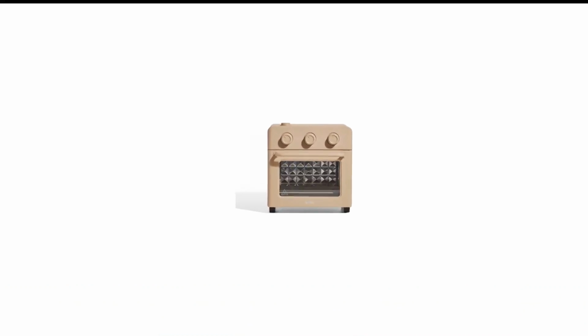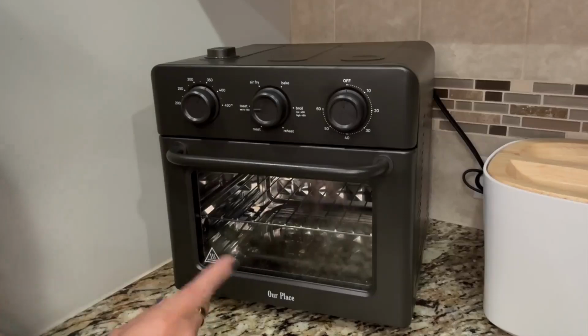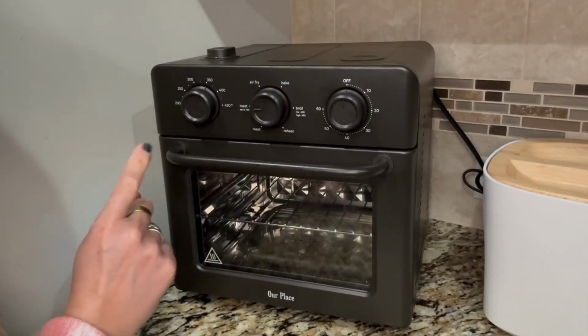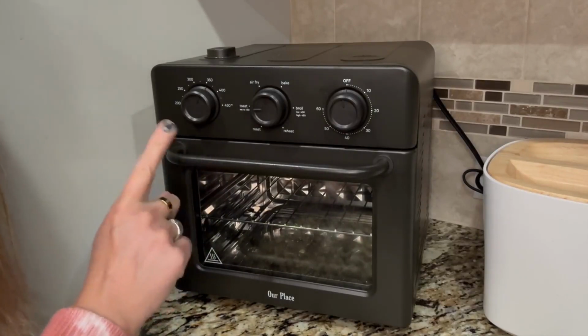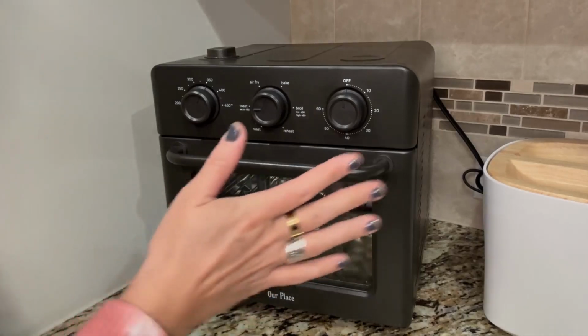Number 7 in my list is Our Place Wonder Oven and 6-in-1 Air Fryer. Our Place's 1400-watt Wonder Oven combines style, safety, and efficiency. It boasts rapid 2.5-minute heat-up and versatile settings in a 100% PFAS-free design.